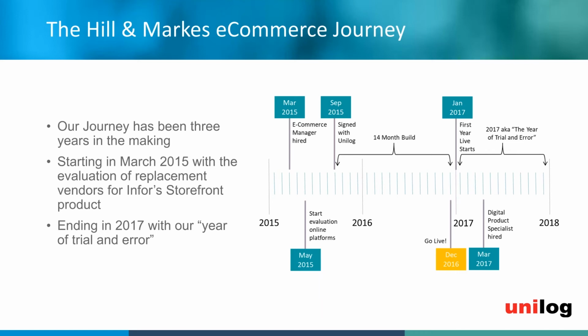And so right before I started, there was a lot of press and PR about websites needing to be used on smartphones. And so when I was brought on, the most important thing for me was to find a vendor that would allow for our website to be viewed on smartphones and tablets. At the time, and learning more about the business and the current infrastructure, we were on the Infor storefront platform.